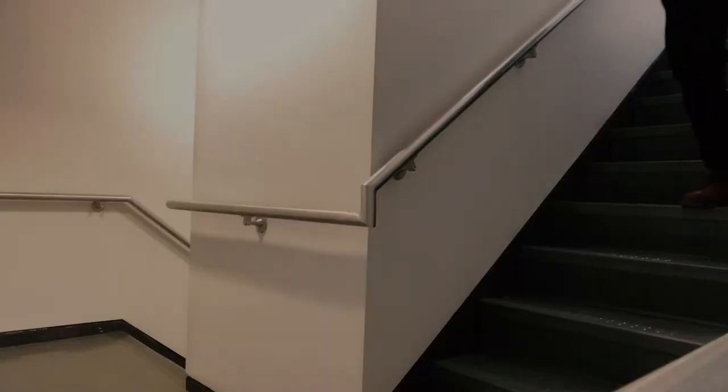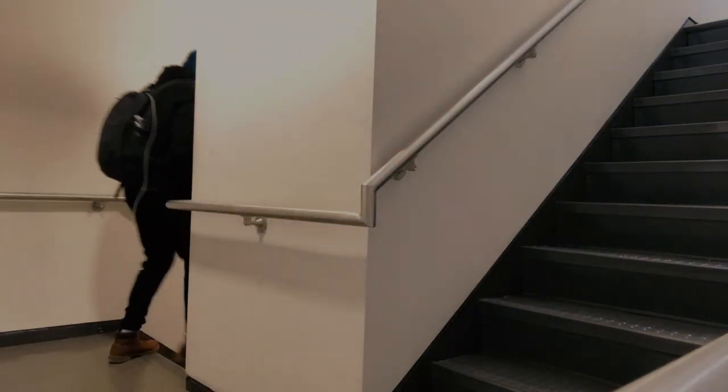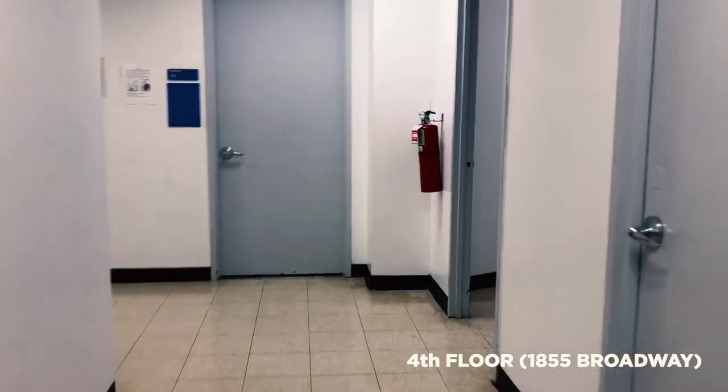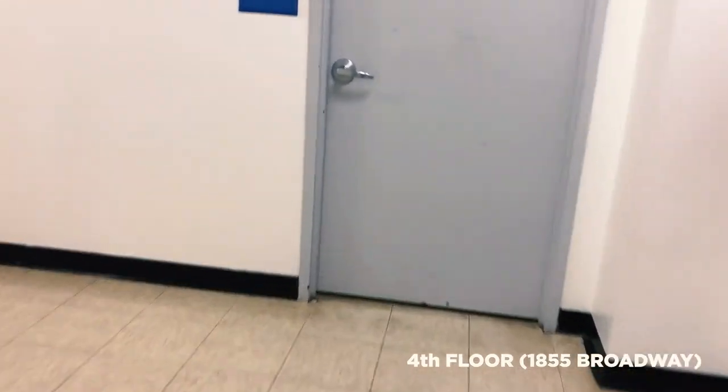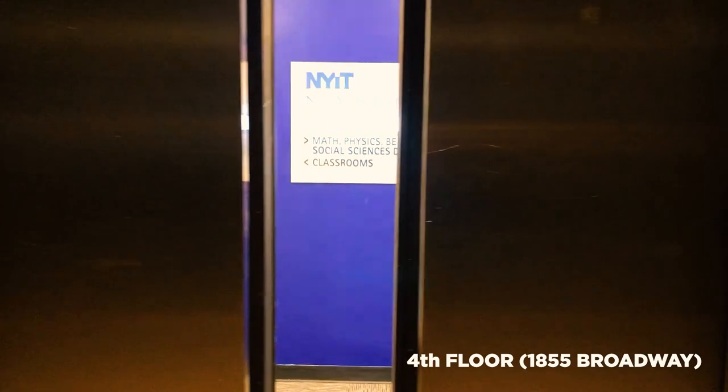After leaving the library, we're going to actually head up further into Edward Galeano Global Center. This is going to be the main building for most of your classes at the Manhattan campus. The library comprises the second and the third floor, so going straight to the fourth floor is where the math and physics classes are typically held. Again, this could differ based on your major, but this is where most of these classes are held.